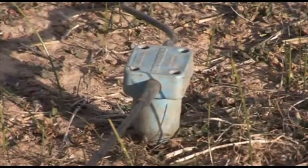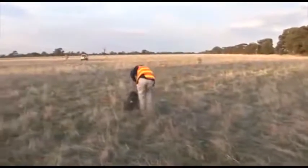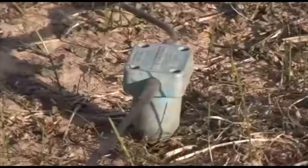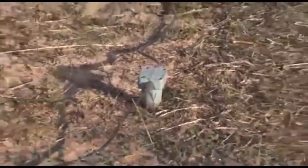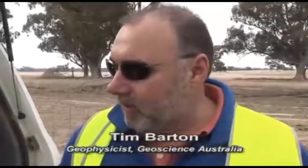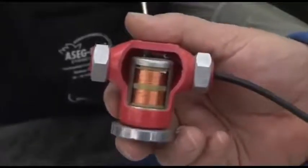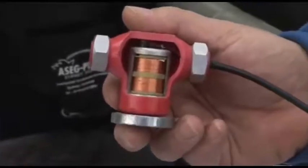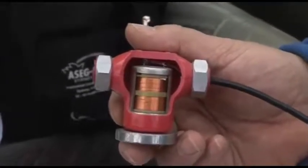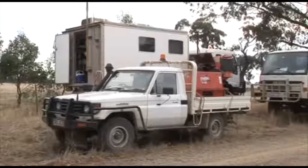The reflections are detected at the surface by hundreds of geophones. These are spaced about 3 metres apart, spread out over a total line length of about 10 kilometres at a time. The ability of the geophone to convert the reflected energy to an electrical signal is the key to the system. Okay, here we have a cutaway of a geophone. They're basically a magnet with a coil of wire around the outside. They pick up little minute vibrations. The movement of the coil around the magnet produces a very small electrical voltage which travels down the cable into the acquisition system. And this is located in the control van.